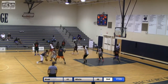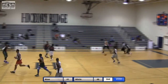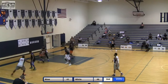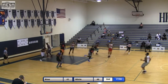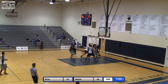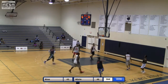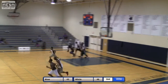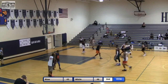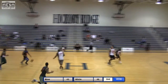Joshua Cohen finds a cutting Lewis Kraft. Big block on the inside, though, Kraft unable to finish. Defense adjusted. Good ball movement here by White. Inside to Lawson. Lawson wants to work. Goes over the top. Scoop shot. No good. Or hook shot. Drive. And just a teardrop. And that shot unfortunately hits nothing. You can hear the guys yelling short as soon as the ball left his hand.